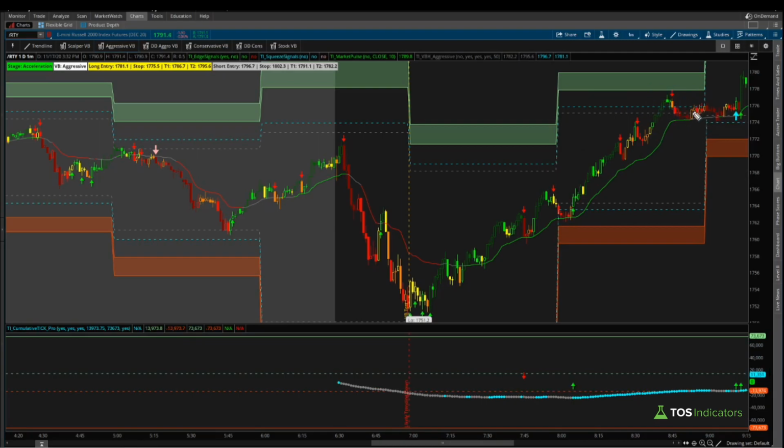This time we did get an edge signal, and this time you did have an opportunity to enter at the cyan line or better. So this is it. This is the trade in terms of getting filled. All of the rules were met.